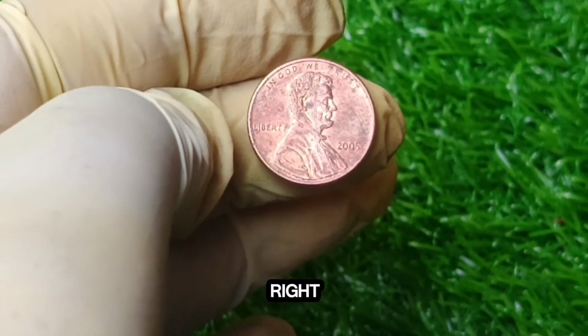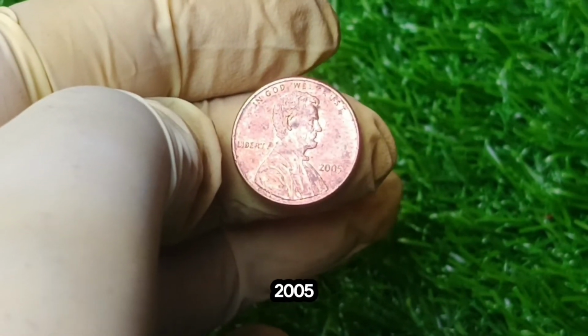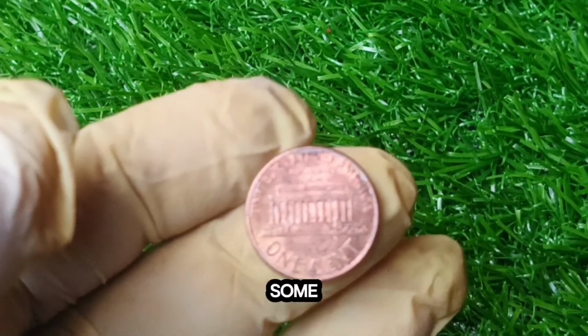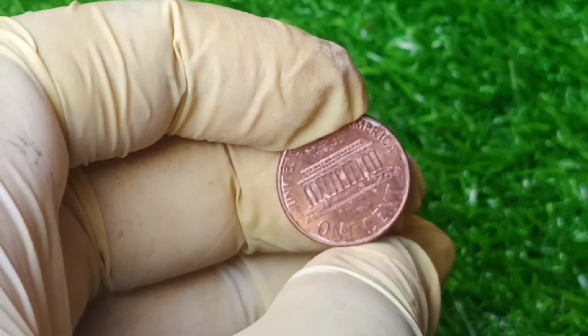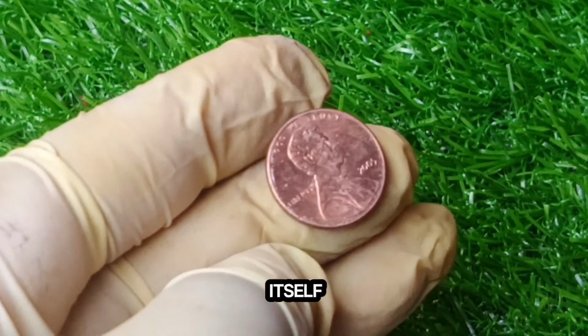Yes, you heard that right, millions. In this video, we're going to look at how the 2005 penny could be worth way more than its face value and dive into some of the most rare and valuable varieties that you need to keep an eye out for. Let's kick things off by talking about the 2005 penny itself.